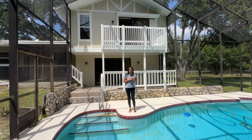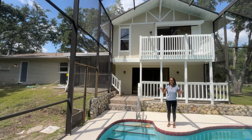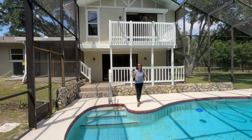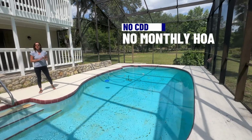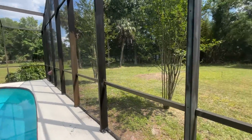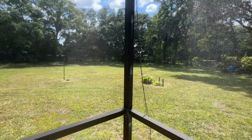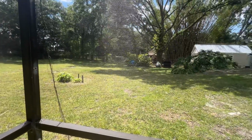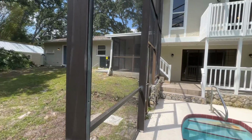So here in Quail Hollow, you're going to find a lot of properties just like this one. Again, it's not a master plan community, so what does that mean? That means no CDD and no monthly HOA. So you can have a pool for yourself, you can walk around the property, and if you wanted to do a fire pit, put up a volleyball net, you're not going to have any restrictions on that.